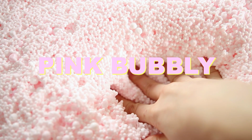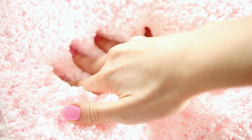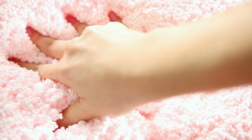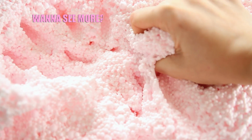Next, we have another new slime that I've made. This one is called Pink Bubbly. So this one is a full foam, actually the only full foam we're selling this week. So this one is a lot lighter and fresher scented. It's scented like strawberries and then pink champagne.